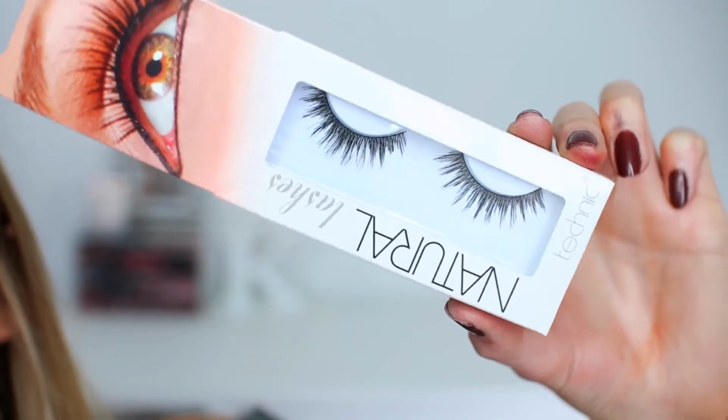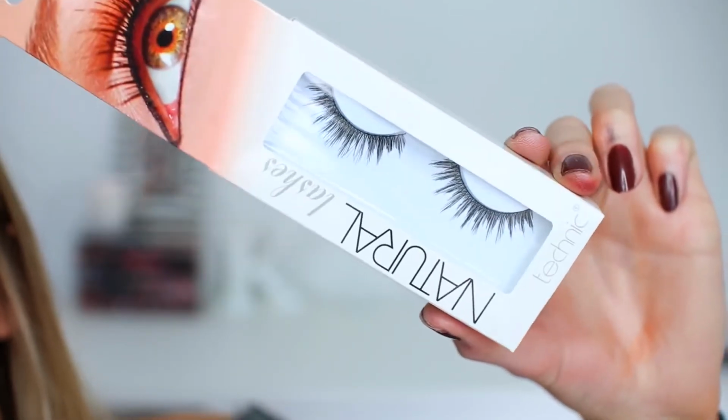So the eyelashes which I'm going to be using are these ones here. These are the Natural Lashes by Technic. Not gonna lie, they don't look very natural, but I'm gonna put them on anyway and we'll see what happens. I can't do them on camera, so I'm gonna come back and show you what they look like on. This is what they look like here, just so you guys can get a close-up of them.